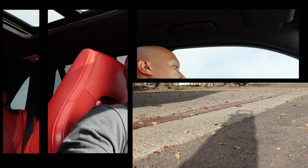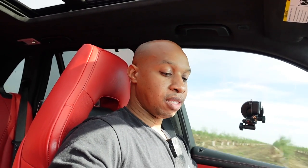All right, so we're just leaving. I think overall I'm happy with the weight and everything. I'll show you guys what I'm at. The trailer itself is 5,500 pounds. My hitch weight is 660 pounds.